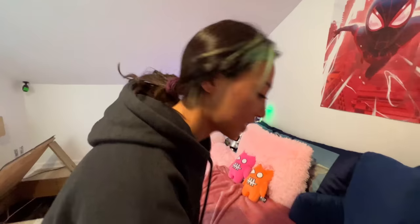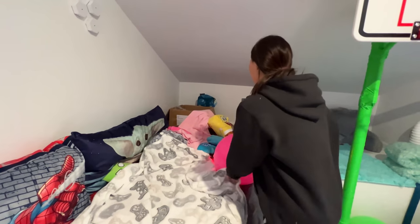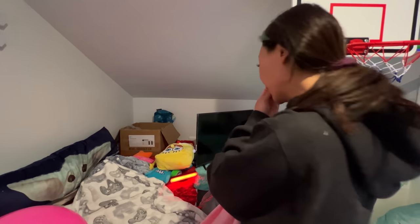Everything's gonna be pink and fuzzy. This is kind of cute. It's not pink, but it's not blue or weird colored. Here we go. Beautiful. Already starting to look 10 times better. We'll leave that blue area because it's like a baby blue, so it's kind of cute.